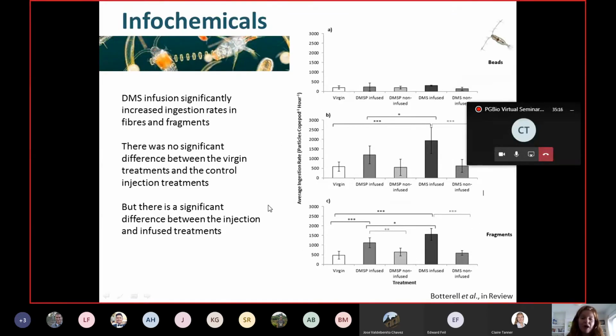And then my final species, my Acacia, again here we show that DMS infusion significantly increased ingestion rates of fibres and fragments. Again, there was no significant difference between the virgin treatment and the control injection treatments, which are my secondary controls here. But there is a significant difference between the injection and infusion treatments. So this indicates that it is pre-infusion with DMS which is causing the microplastics to be ingested at an increased amount. This species here really didn't like the beads at all, but it really enjoyed the fibres and fragments.